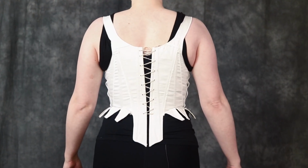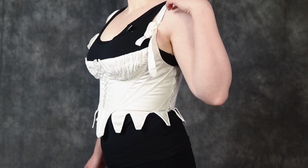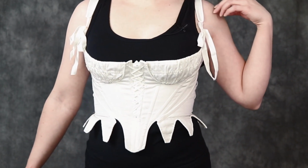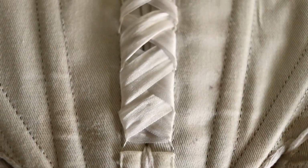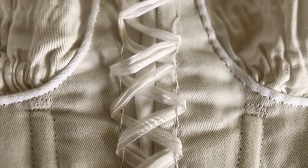It laces up the back using a spiral lacing design rather than a crisscross lacing design. In front we do have a decorative lace, however it's not an actually functional piece of the garment. It can be let in or out, but it can't be completely undone.